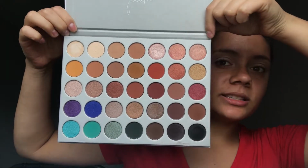Okay, now that those gorgeous lids are set, we are going to dip into the Jaclyn Hill palette that Jaclyn Hill created with Morphe. This is what she looks like. She is gorgeous.